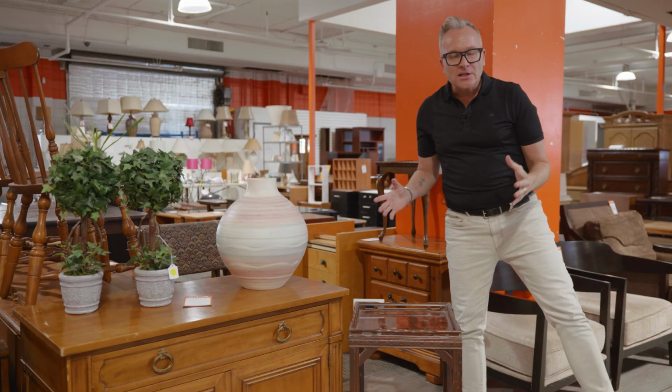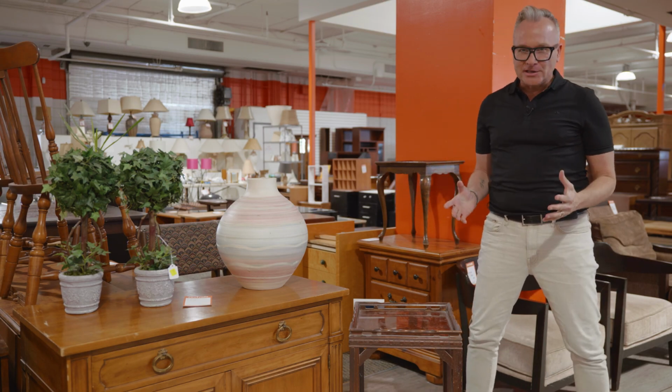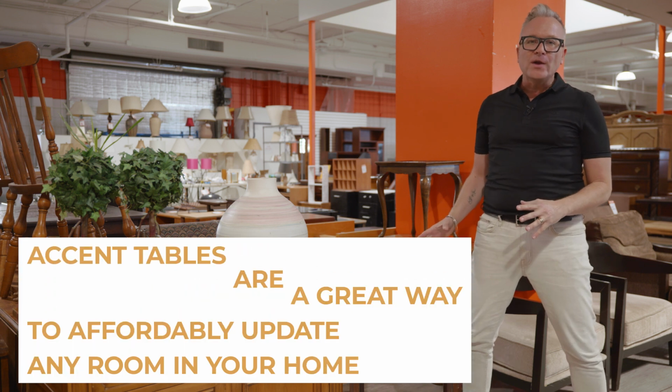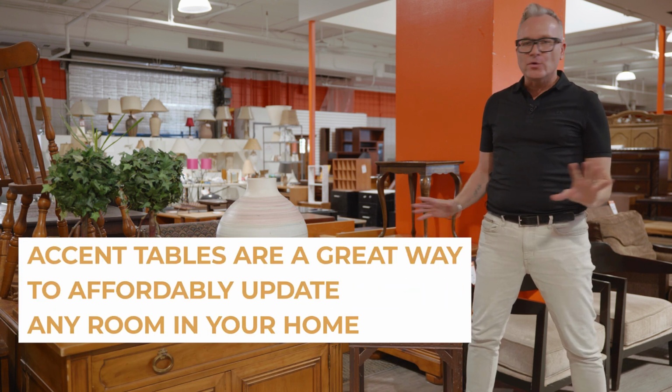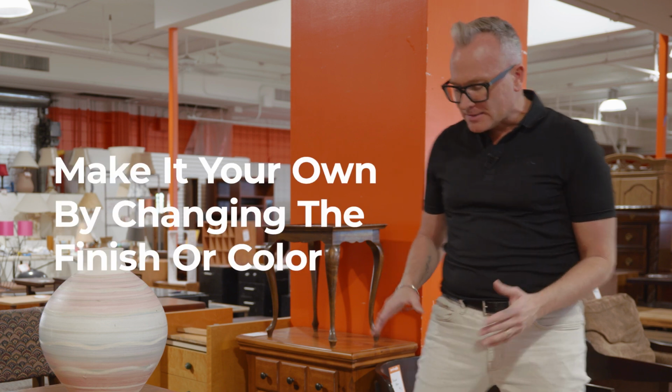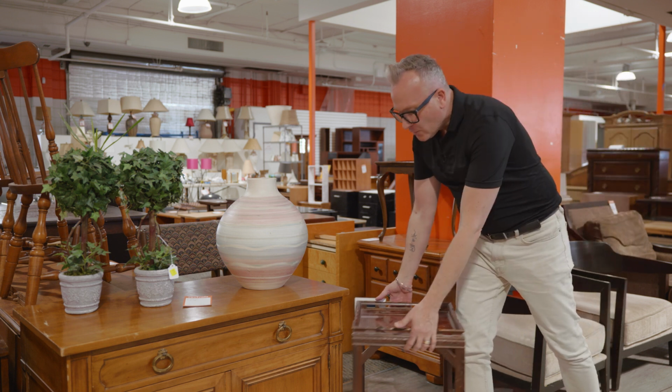All right, if shape and silhouette is important for an accent chair, it's even more important for an accent table. Accent tables are a great way to affordably update any room in your home. And remember, you can always make it your own by changing the finish or the color once you get it into your space. So I like to start with shape.